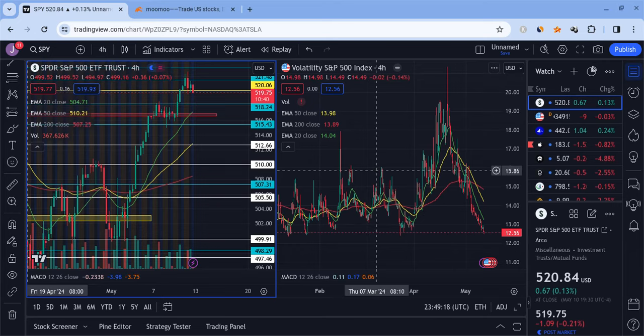a very important warning about the overall market. I'm going to do another comparison between the VIX and the S&P 500, not to mention the QQQ, and then talk about what this is all suggesting for us going into the next upcoming weeks.